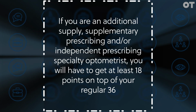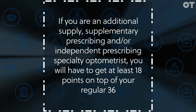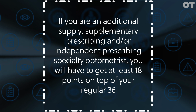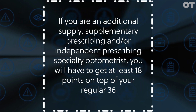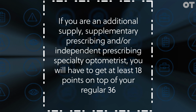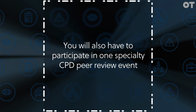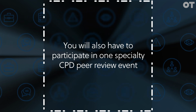If you're an additional supply, supplementary prescribing and/or independent prescribing specialty optometrist, you will need to get at least 18 points on top of your regular 36, and these will have to be in specialty domain. You will also have to participate in one specialty peer review CPD event, such as ones run by the AOP.